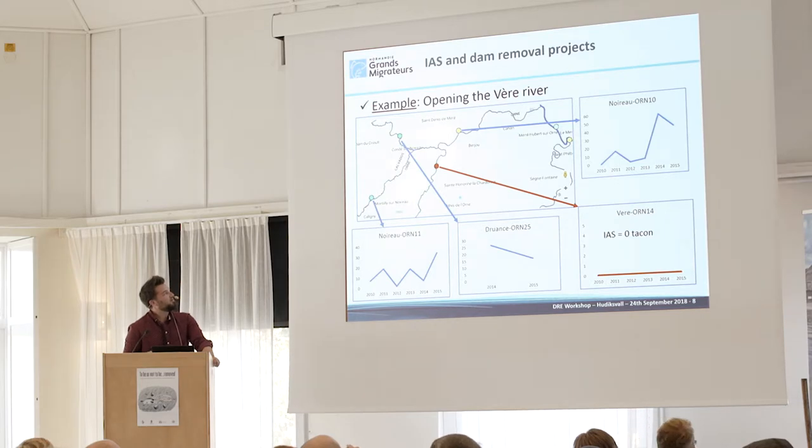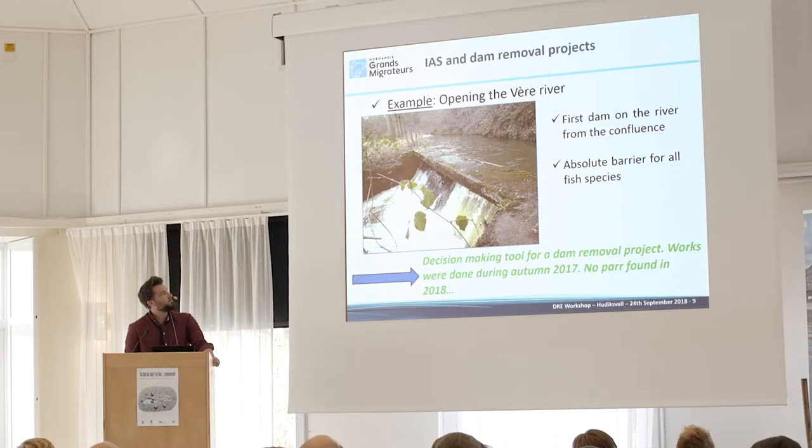Here is the Orne River, the first tributary, and the river is here. So we can see that there are salmon parr in all the stations around this river, but we never found any parr here in this river. And why? I'm sure that everybody knows. Because of a dam. It's the first dam on the river from the confluence, and it's an absolute barrier for all the species, for salmon, but also for eels, etc. So in this case, this protocol was a really good decision-making tool for a dam removal project.